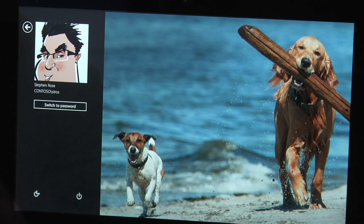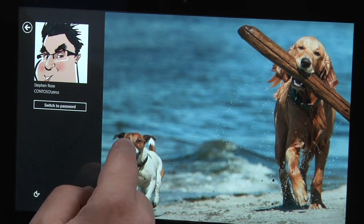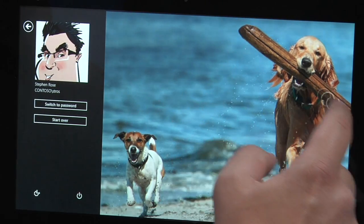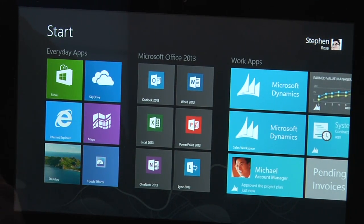For this demo, I've turned on touch points so you can see where my fingers are touching. So I'm going to simply touch the nose of the little dog, the nose of the big dog, and I'm going to swipe down this log. Now I'm logged into my Windows device. Here I am at the Start screen.